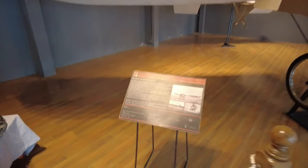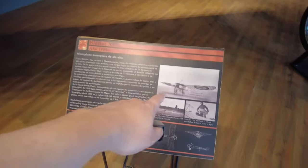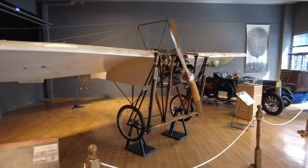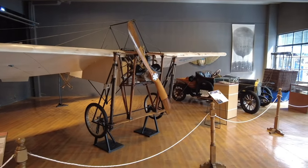These early pilots, man, that were flying these kinds of things. Those people were nuts. Hats off, salute. A salute to those crazy people who did that.